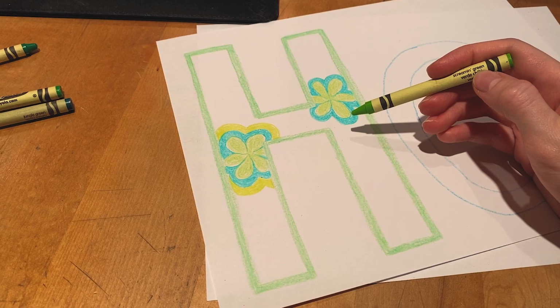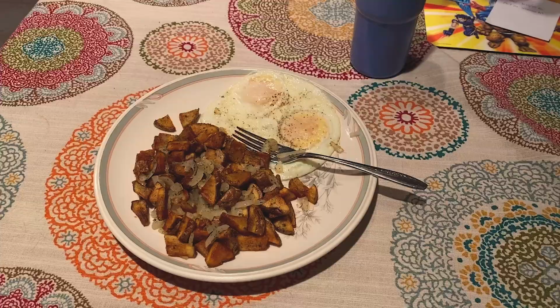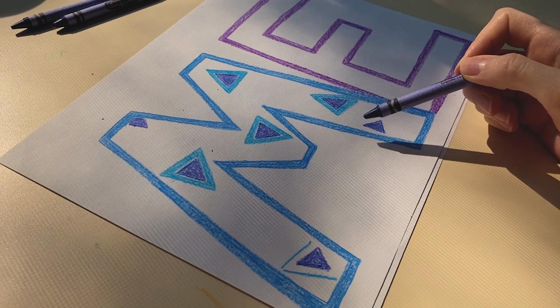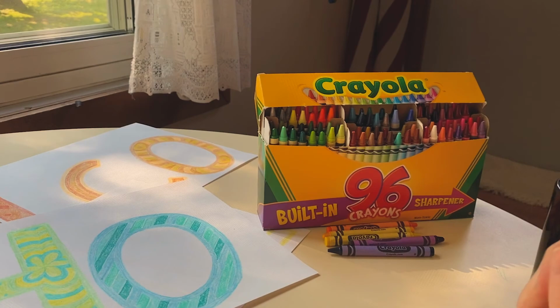Scream green. And my shoulder. Breakfast is served. It's like an ode to Cool Ranch Doritos. Also, there are a billion shades of blue, and they literally all look the same.